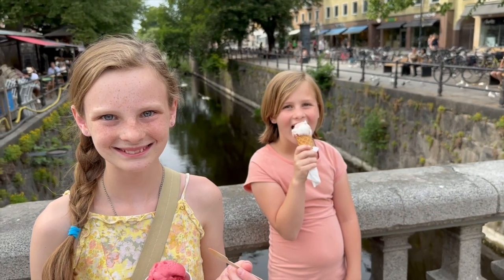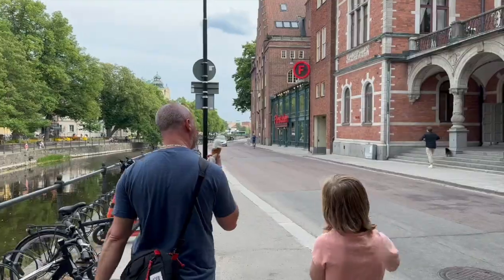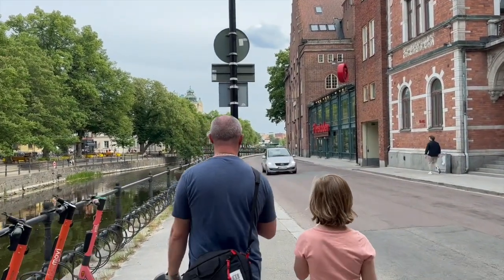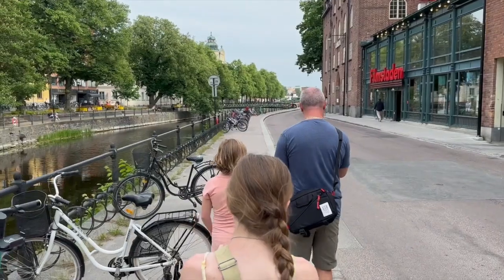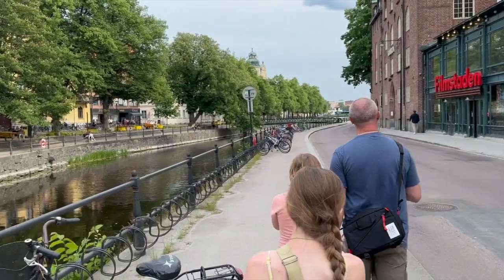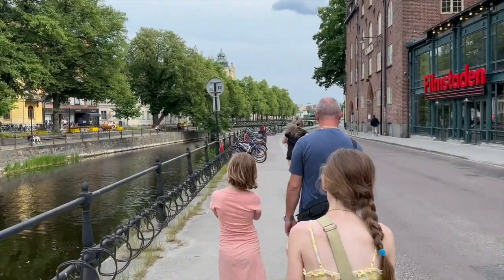After a little bit of history, we quickly took to the waterfront, got some ice cream, and wandered around the river in Uppsala. It is a beautiful, sleepy university town during the summer. Lots of trees and green everywhere, but kind of devoid of students. So we had the town mostly to ourselves this summer afternoon. Wandering around, enjoying the sights, checking out the old town, watching the joggers.